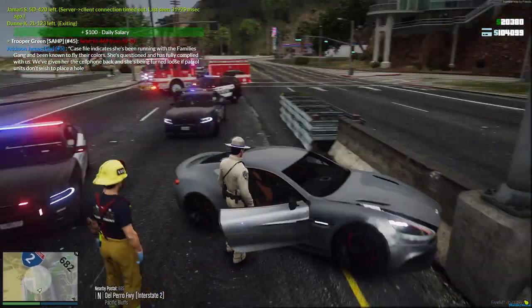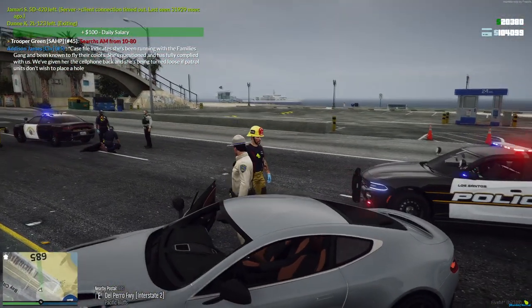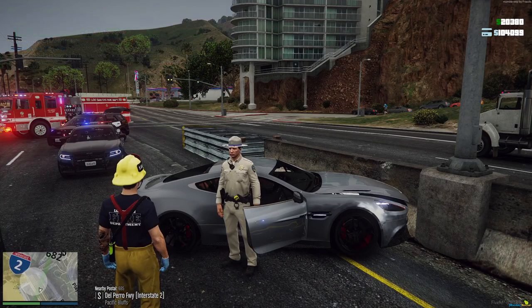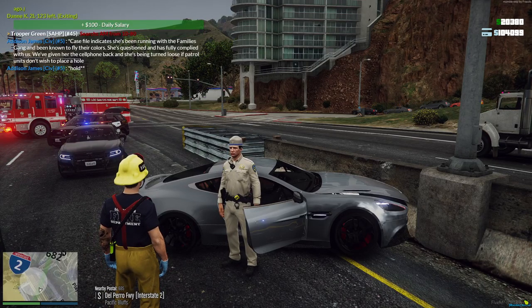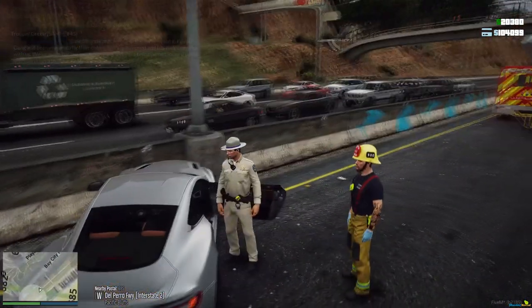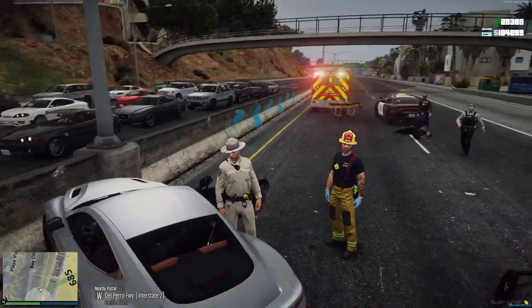What's going on with this fella? What happened? Yeah, the car came back stolen when I ran the plate when I originally was pulling him over for going 100 plus mile an hour. Can you get the primary and want to try code 5 him, then he took off, and he hit the barrier here and got ejected from the vehicle. Thank you. Alright.